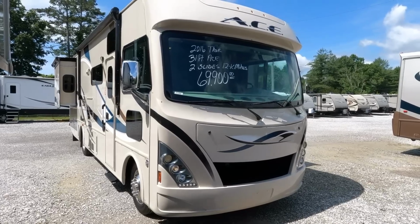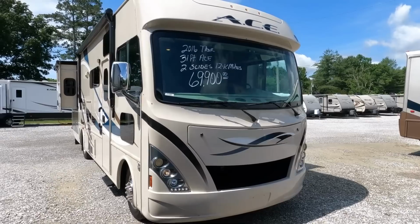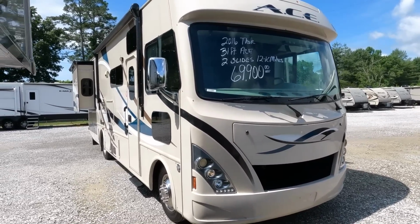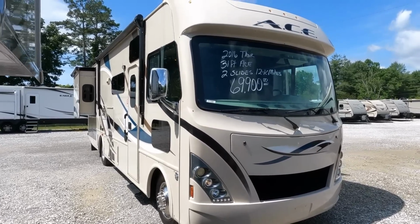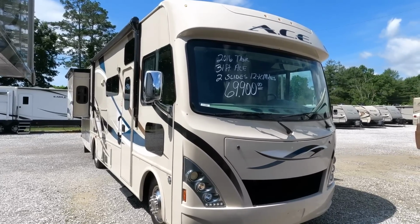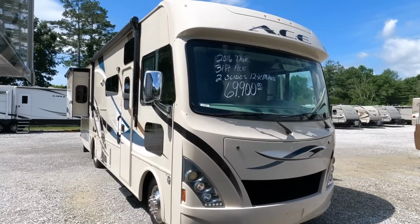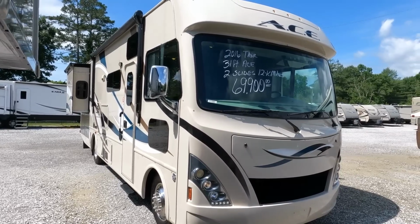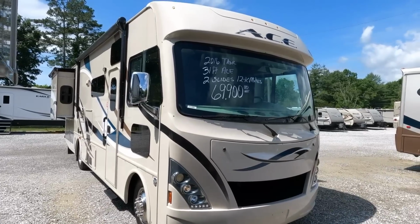And yes, guys, I've got an Ace. Been trying to get one of these for a while, and I've actually had this a couple of weeks. But like most Thors and Coachmans and Jaycos and Forest Rivers, it had flaking furniture. So we took every piece of furniture out of this RV, sent it off, spent over $2,500 having it all reupholstered for you. Just had it installed. Literally just got finished reinstalling it about 30 minutes ago. And now we're going to put it up for sale.